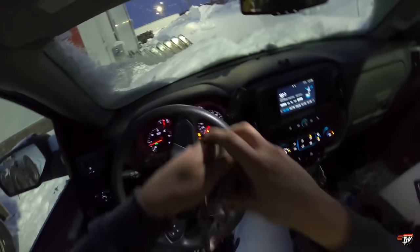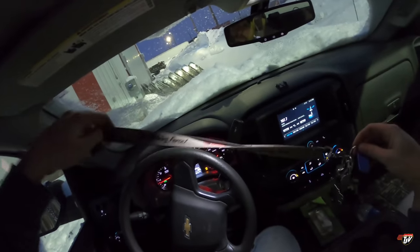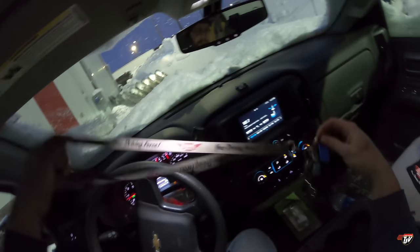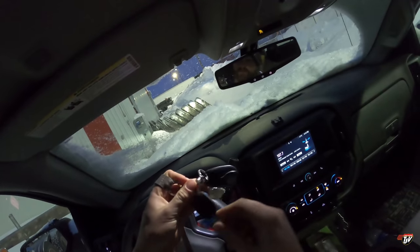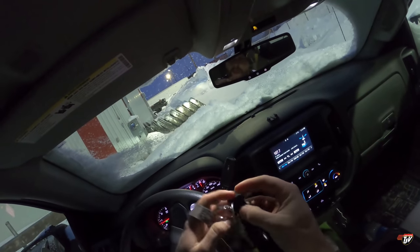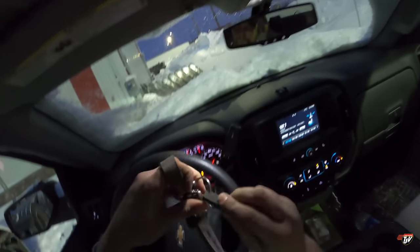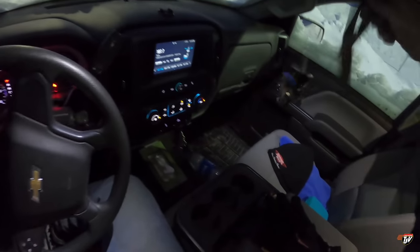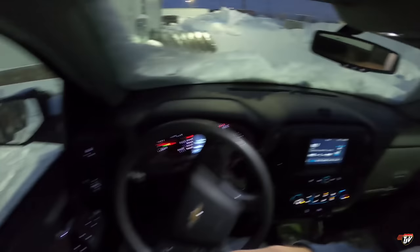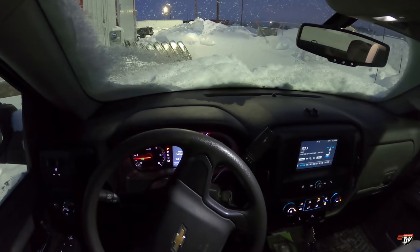Where's my keys? Where's all my keys? Where'd all my keys go? Oh, they're down here. See? I gotta keep all my keys on my fancy little keystone thingy here. This is what keeps me organized. My whole life is right here. My truck, the gate key, my mail key, my house key, my lock on my hitch cover that says Silverado, and my motorcycle alarm. And then, see? That comes with me everywhere I go. Okay. All right. Oh, there's snow on the hood.